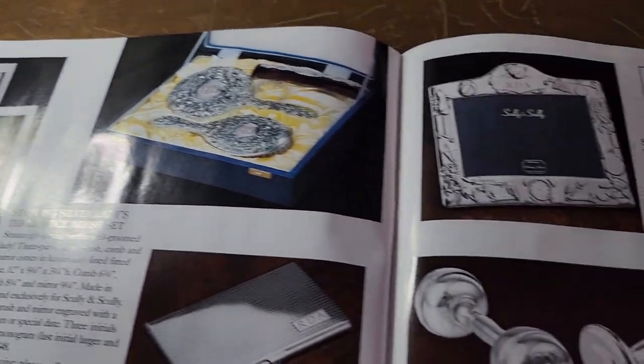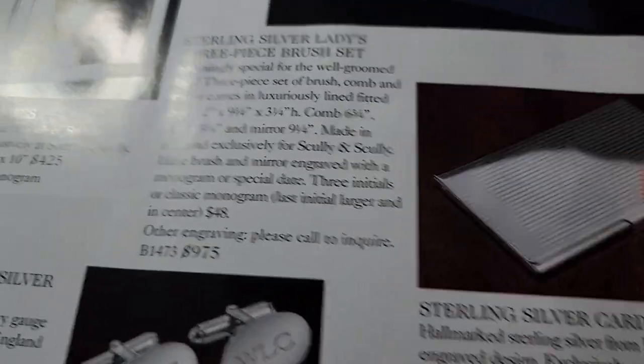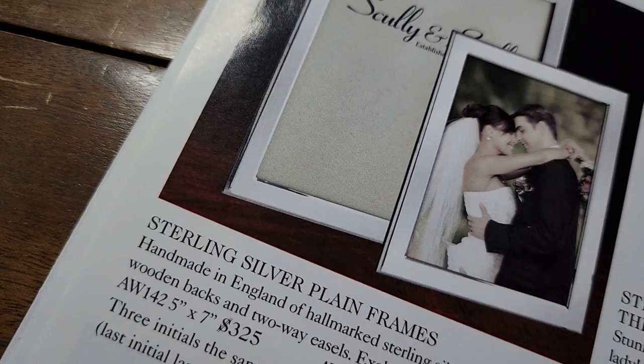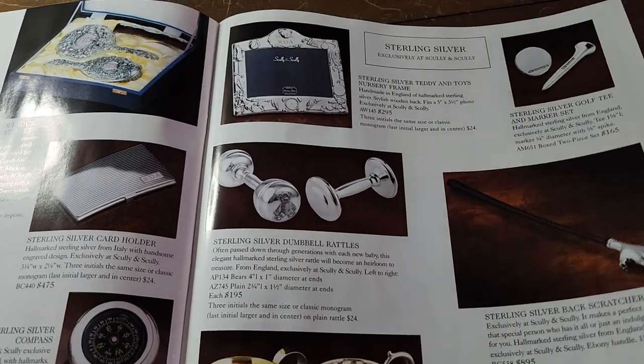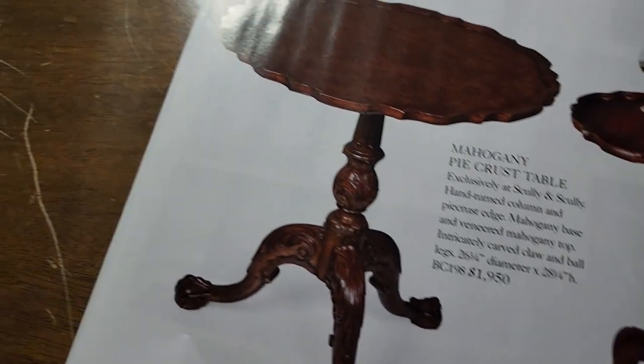Okay, so we have a beautiful mirror and brush set, and that is in sterling silver, and it has a comb as well. It is $975. We have some frames, some money clips, dumbbells for the baby. Rattles, sterling silver. Nice baby gifts. And we have some more furniture.